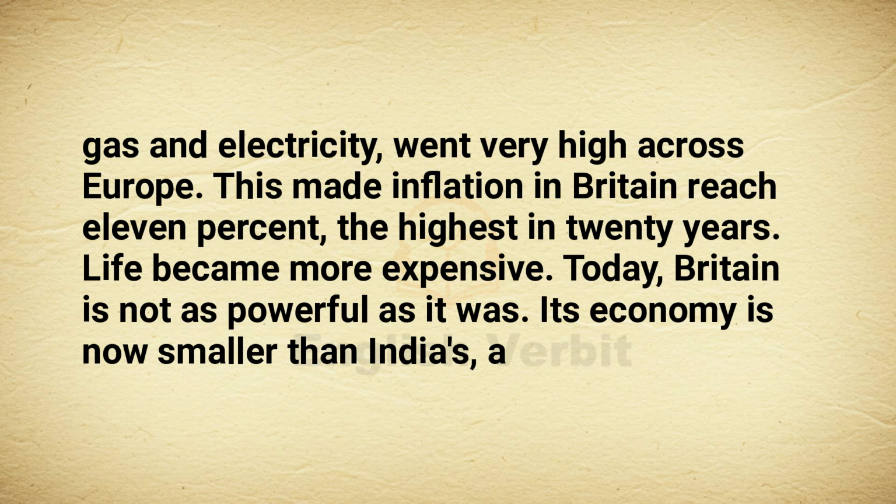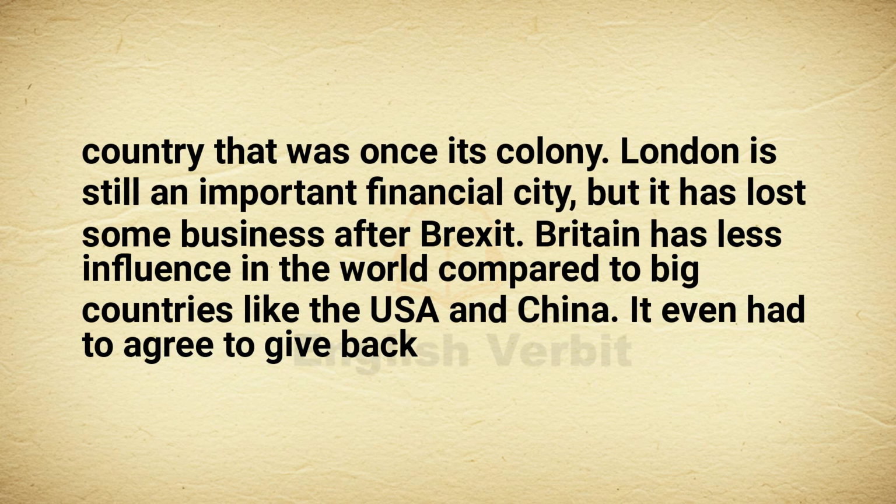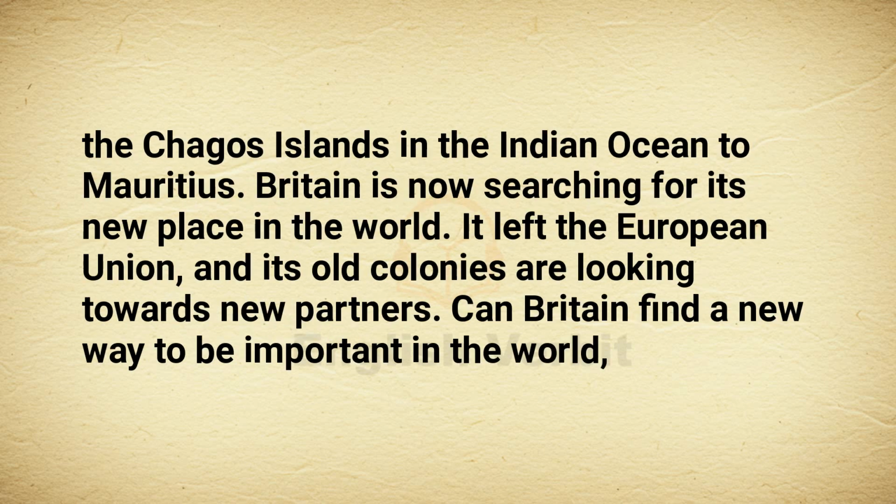Its economy is now smaller than India's, a country that was once its colony. London is still an important financial city, but it has lost some business after Brexit. Britain has less influence in the world compared to big countries like the USA and China. It even had to agree to give back the Chagos Islands in the Indian Ocean to Mauritius.